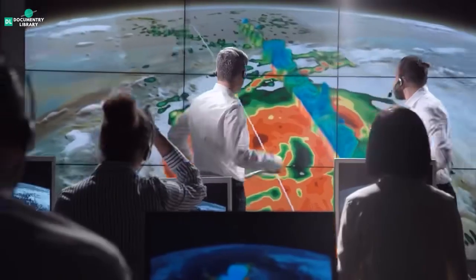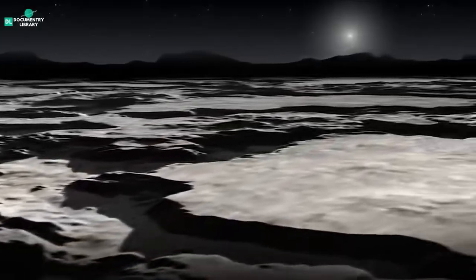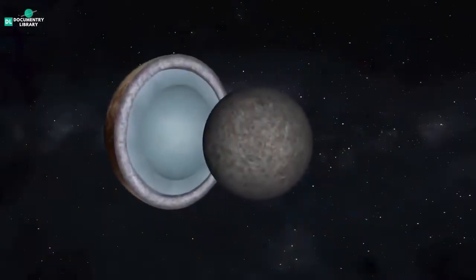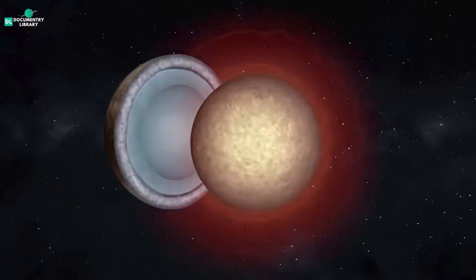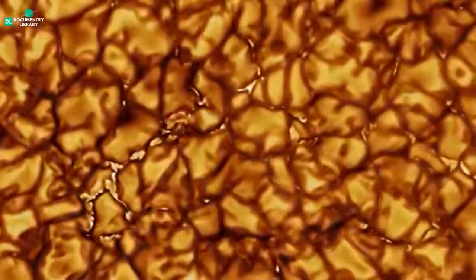But one question that was troubling scientists was, what exactly is driving these activities on Pluto? The thermal energy generated by radioactive decay in Pluto's core was considered as one possible explanation. When radioactive elements break down, they release heat. This heat is so intense that it can drive subsurface oceans and geological activities on Pluto's surface.